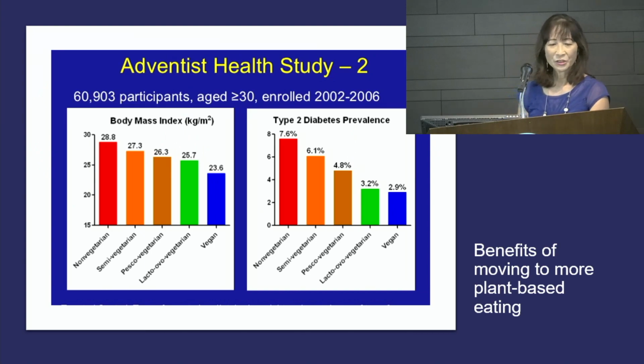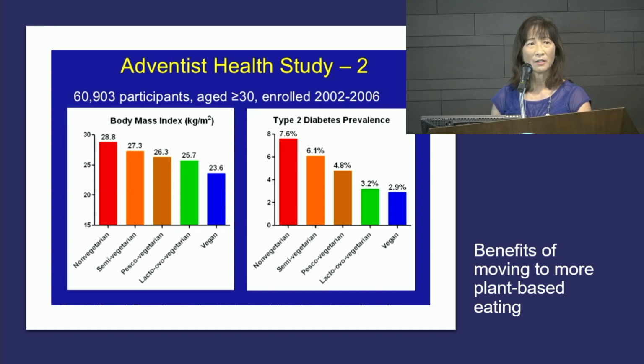Okay. So when you're looking at the Adventist Health Study, this was done a while ago, but it was done with 60,000 patients or subjects, and there are many more studies that pretty much replicate the same data. What we find is as people move more toward a plant-based diet, BMI goes down. So BMI is body mass index. It's a measure of healthy weight. And the prevalence of diabetes goes down. So what you'll see in the red bar is the SAD diet. Anybody know what the SAD diet is?